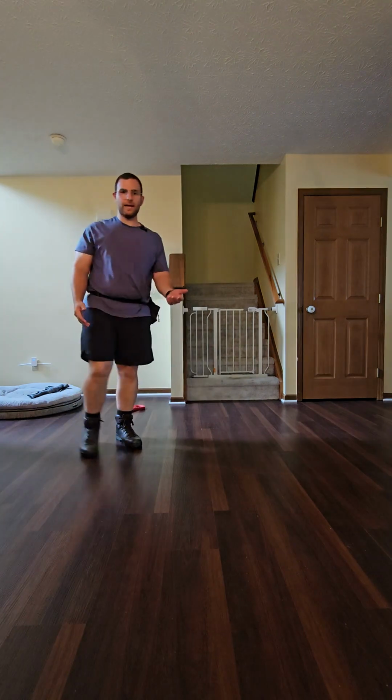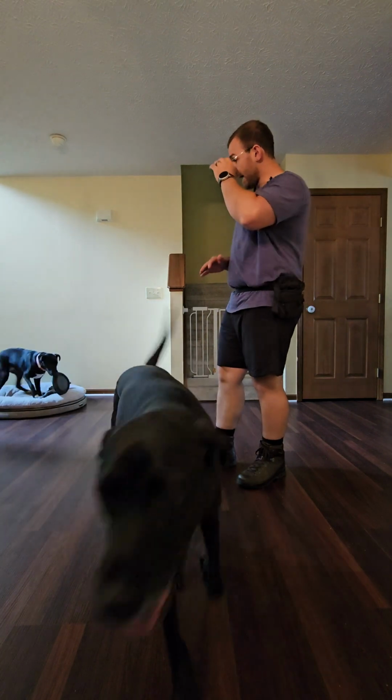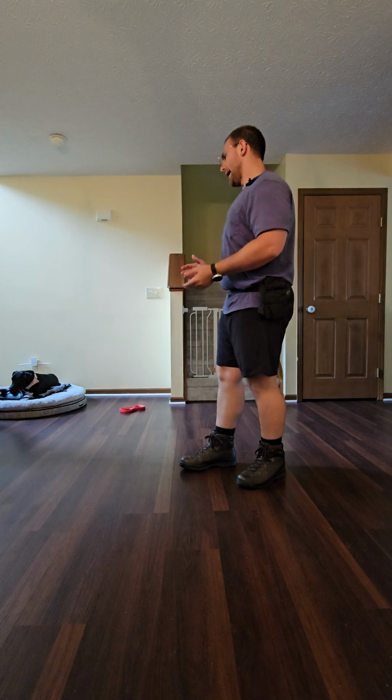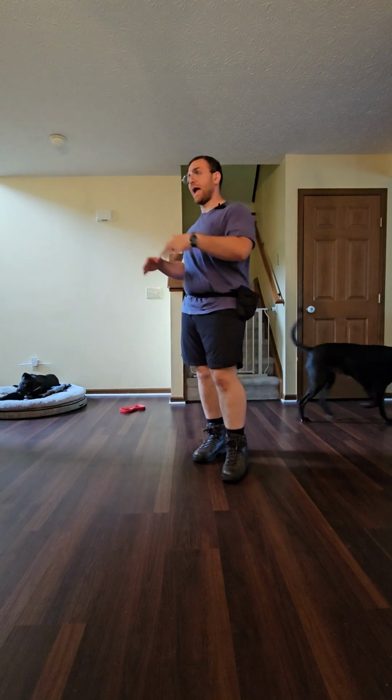So again, tug is not an intrinsically dangerous game. However, when we apply some structure to the game, it can become its own really useful training tool. As with pretty much anything in dog interactions, there should be some structure to it.